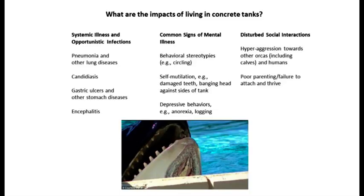Well, the reason is because we know from all of the growing scientific evidence that these individuals do very poorly in the tanks. Their health and their well-being, their quality of life, and their just lifespan are all compromised. We see this in the form of systemic and opportunistic infections, in the form of pneumonia and other lung diseases, yeast infections, candidiasis, gastric ulcers, and other stomach diseases, encephalitis. All of these are common in captive dolphins and whales.